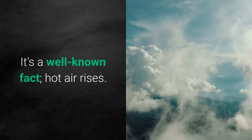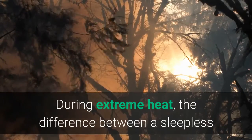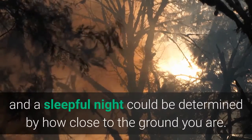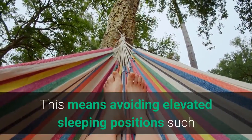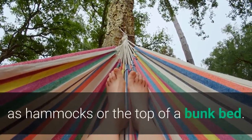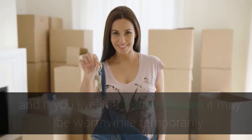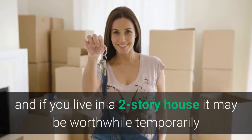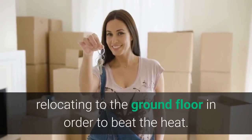Get low. It's a well-known fact, hot air rises. During extreme heat, the difference between a sleepless and a sleepful night could be determined by how close to the ground you are. This means avoiding elevated sleeping positions such as hammocks or the top of a bunk bed. Loft bedrooms are a no-go area, and if you live in a two-story house, it may be worthwhile temporarily relocating to the ground floor in order to beat the heat.